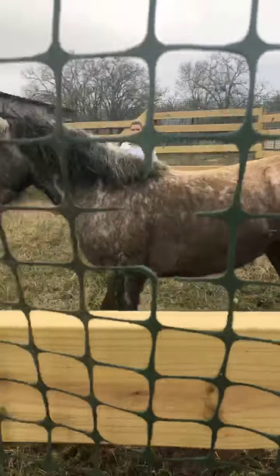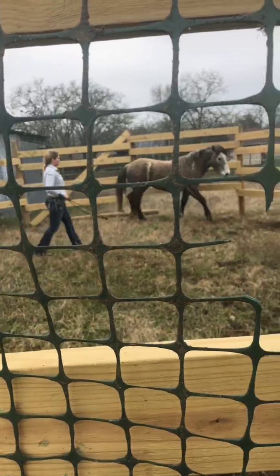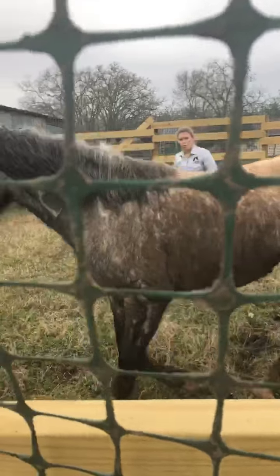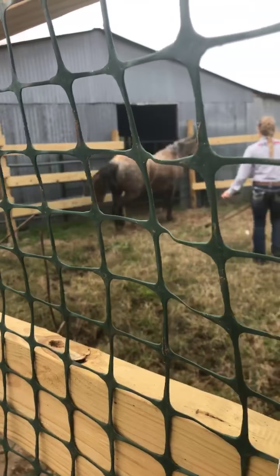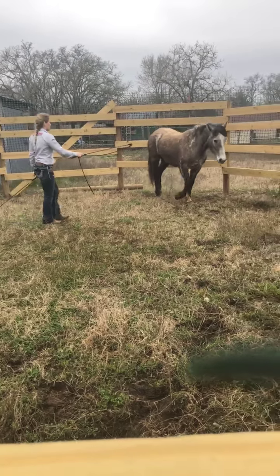That's the other thing about when you first start training Mustangs: you're worried about getting too assertive with them. But the better you can tell them, this is what I want you to do, the less confusing it'll be to them, and the more confidence they'll have about doing it. The first time I was training a Mustang and they'd turn their butt to me, I'd be like, oh, I don't know what to do. But confidence comes with time.